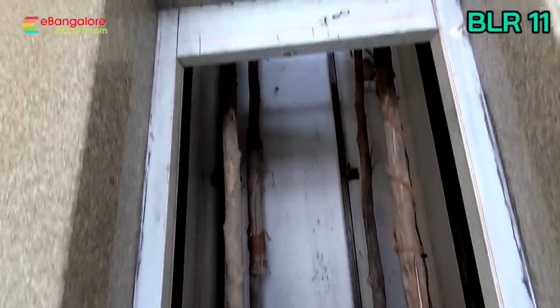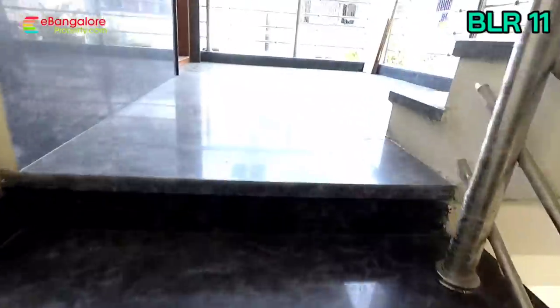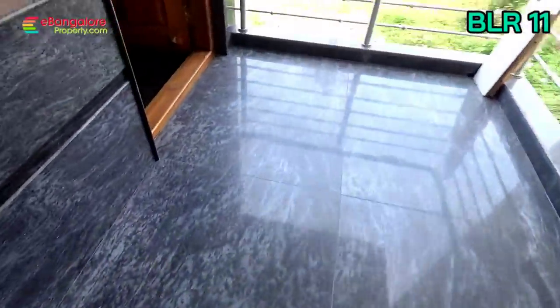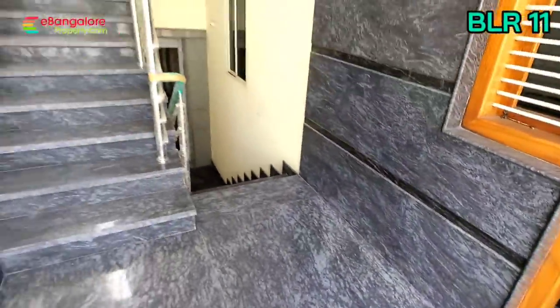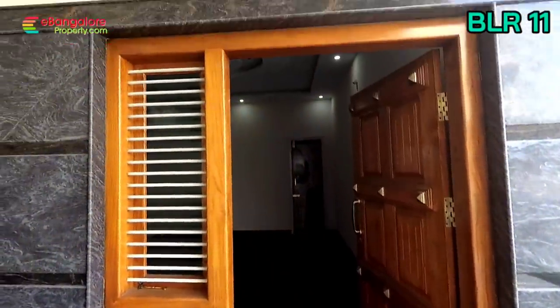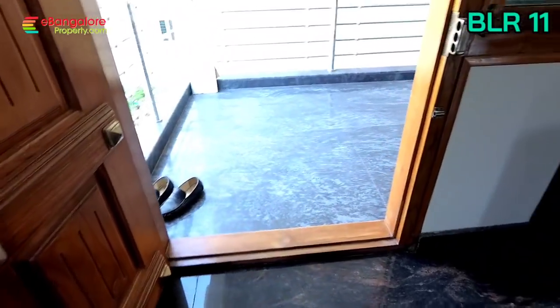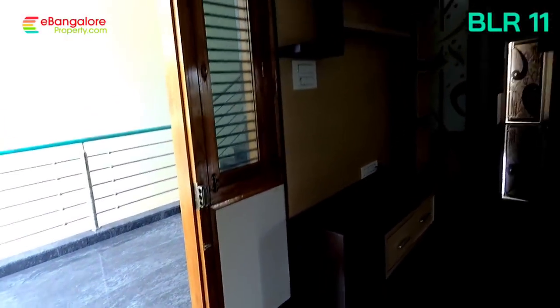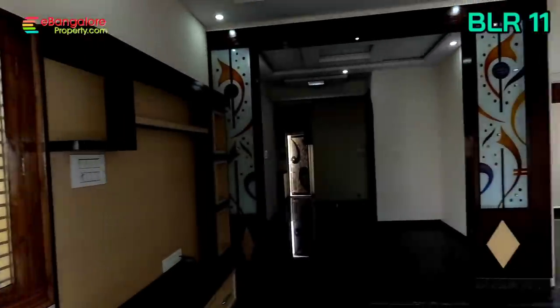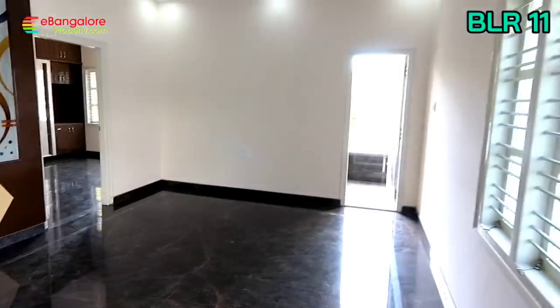This is a lift, stainless steel lift with 4 landings. Granite flooring for the common area, cladding work is also done. Stainless steel railing. Teakwood main door and puja room is also teakwood. Inside completely granite flooring. This is the 2 BHK typical plan. First floor, second floor, third floor, all 2 BHK houses are exactly like this.